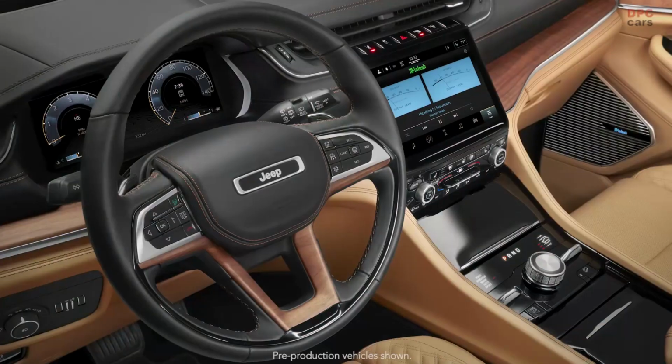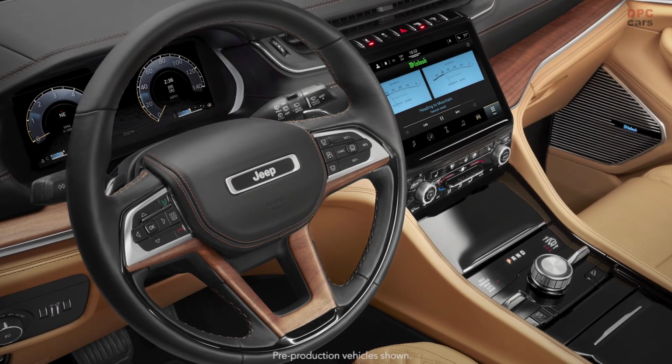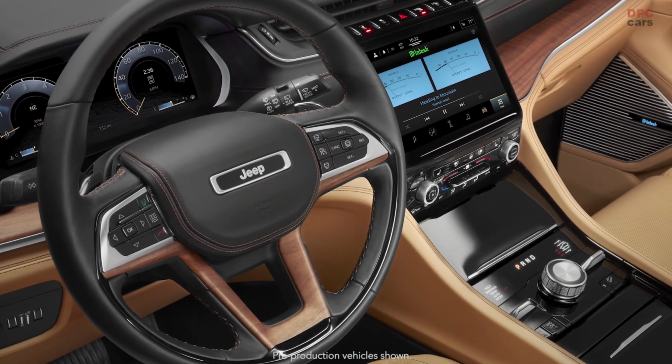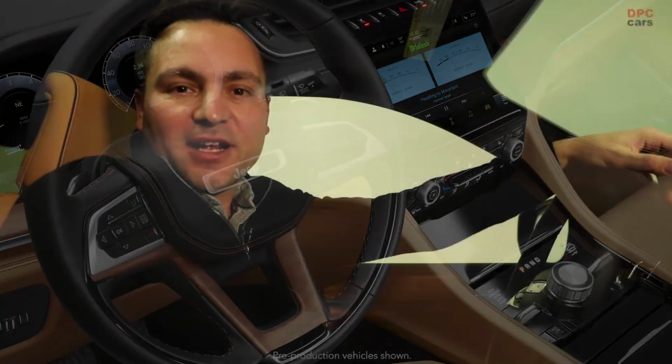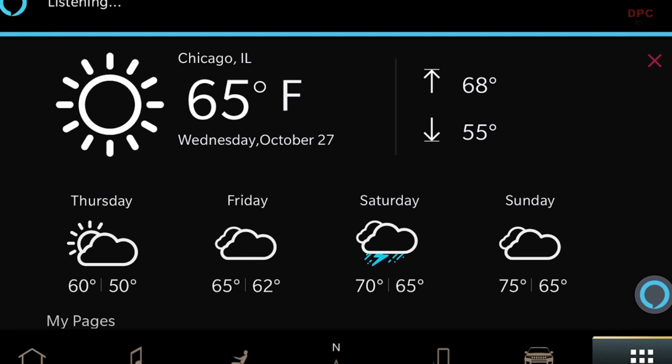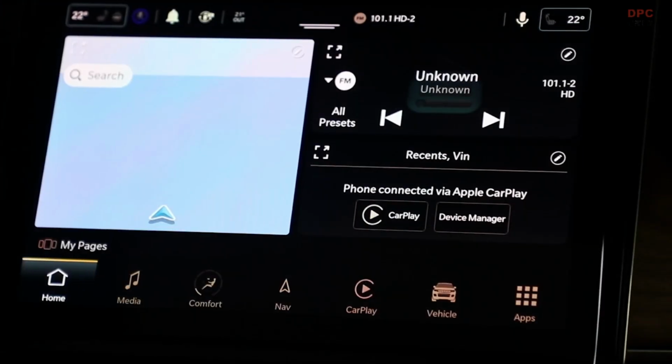We're here today in the all-new Grand Cherokee, and one of the key features is the Uconnect 5 system, and this happens to be Jeep's first North America application of Uconnect 5. The Uconnect 5 system is powerful, personalized, adaptable to all different types of features in vehicles, and above all else, easy to use.